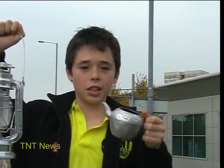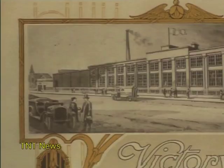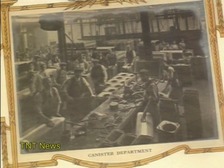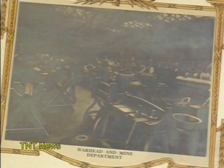Bulpitt Sons Limited. They made things like this at Spring Hill. This is what it was like during the First World War, and this is what it's like today. At least the library is still there. During the war, they turned to munitions, which you can see in this victory souvenir.